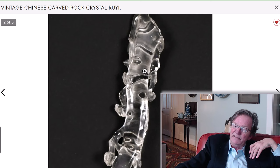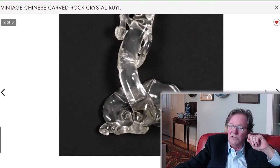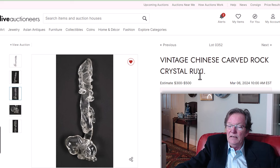It's beautifully polished. The shape, all of it looks good to me. So you might want to go after that. The estimate is nothing, $300 to $500. Expect this to bring $800 to $1,200.